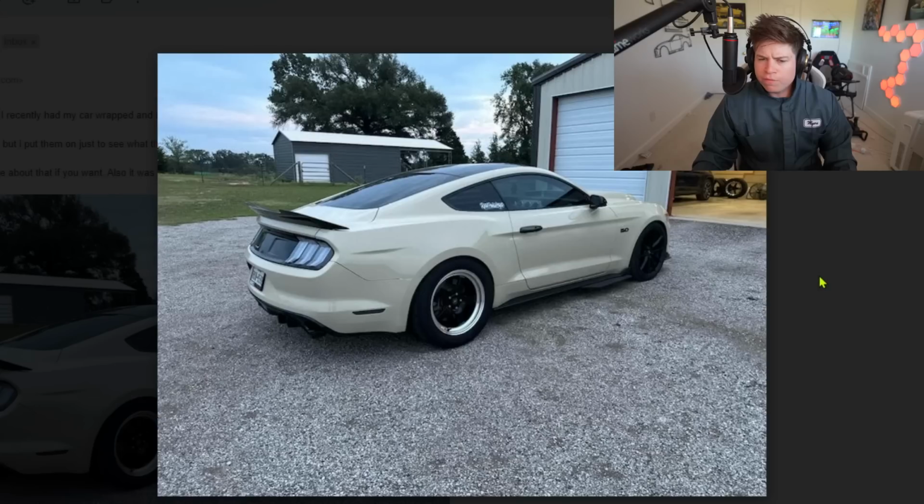Let's dive right in. First car, 2015 Mustang GT. Ooh, I already see the slicks. I already see the drag pack. Euro taillights. Depending on the car, I like them. I used to have some clears on my car.